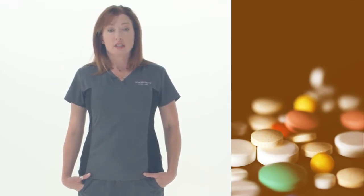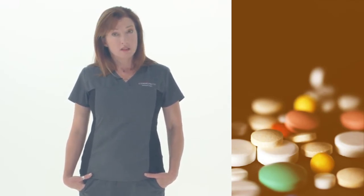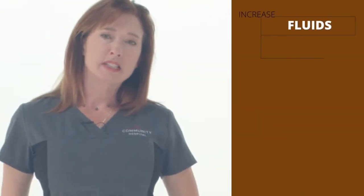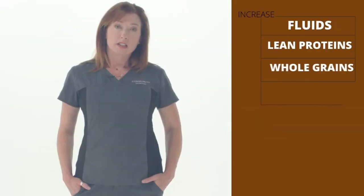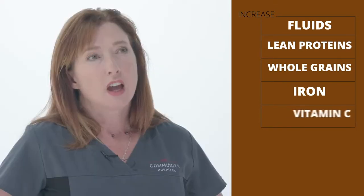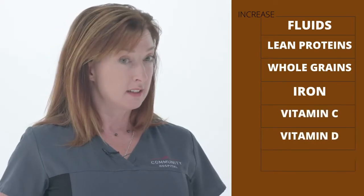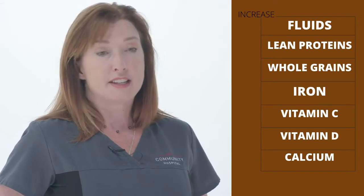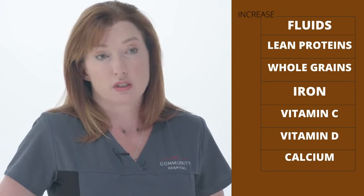So if you're taking your vitamins in the morning, make sure you're taking them at least 2 hours before or 2 hours after caffeine. Also remember, minerals need carriers. Calcium needs vitamin D, we all know that. Iron needs vitamin C. So maybe take your vitamins with a glass of milk or a glass of orange juice.